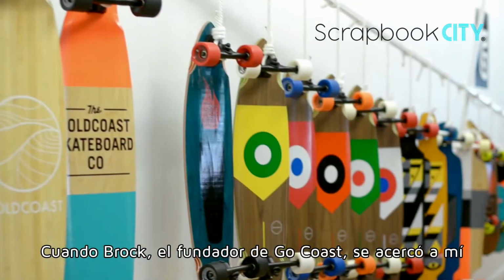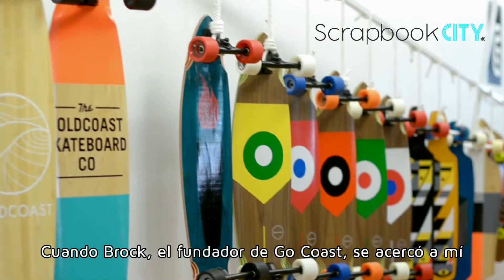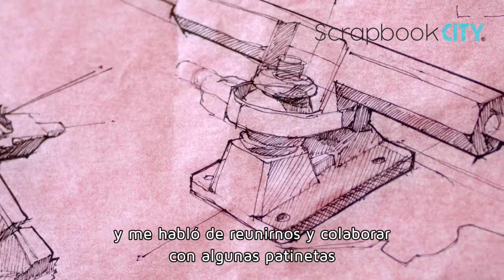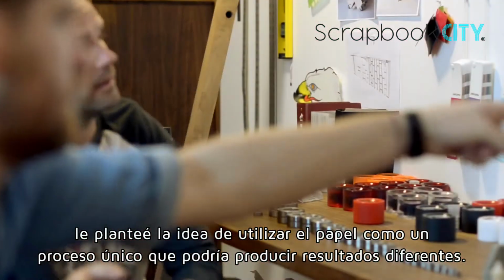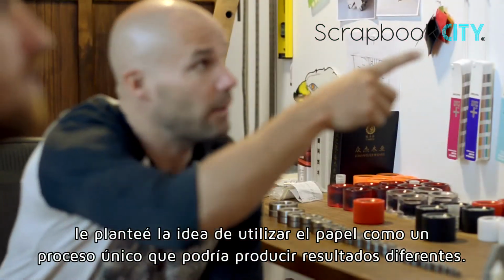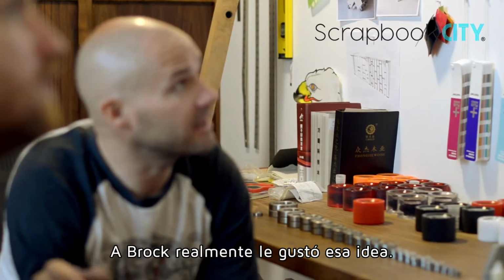When Brock, the founder of Gold Coast, approached me and talked about getting together and collaborating on some skateboard trucks, I brought up to him the idea of using paper as a unique process that might yield different results. Brock really liked that idea.